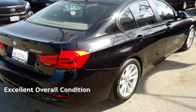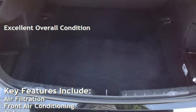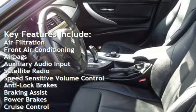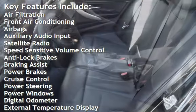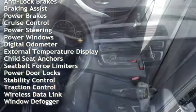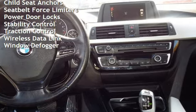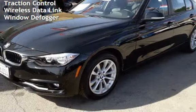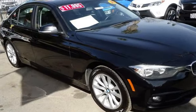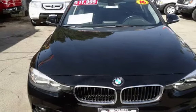This vehicle is in excellent overall condition. Key features include air filtration, front air conditioning, airbags, auxiliary audio input, satellite radio, speed sensitive volume control, anti-lock brakes, braking assist, power brakes, cruise control, power steering, power windows, digital odometer, external temperature display, child seat anchors, seat belt force limiters, power door locks, stability control, traction control, wireless data link, and window defogger.